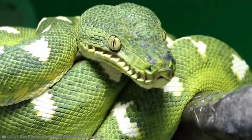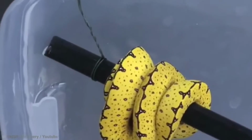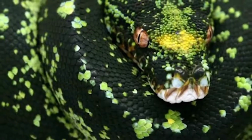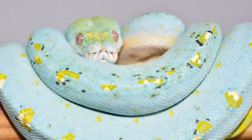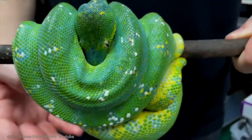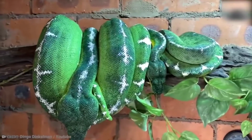Their unique look has been capitalized on by many breeders to create a high variety of different colors, including blue, high yellow, calico, melanistic, and even pastel forms. At this point in time, there is an albino strain in development, which you'd imagine would look absolutely remarkable. Guess we'll have to wait and see.